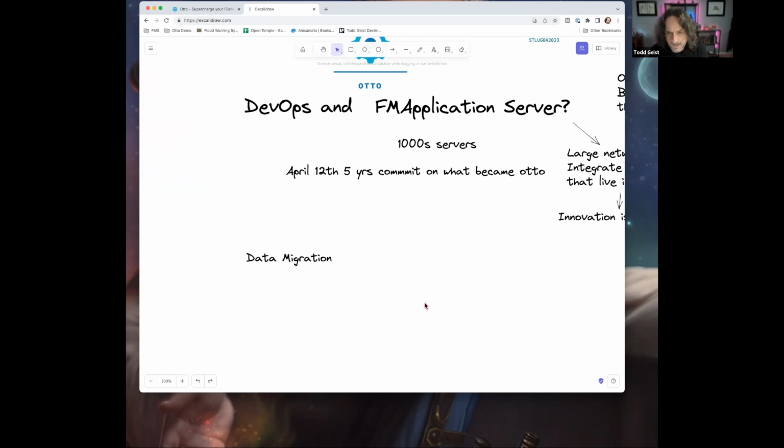So how many people have used the data migration tool? I don't know if you can raise your hand or make a signal. Can you? I think even if you're not showing your camera, you can react. Is that true? So yeah, I'm seeing a lot of thumbs up here.